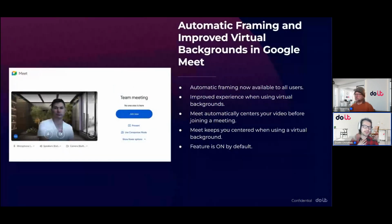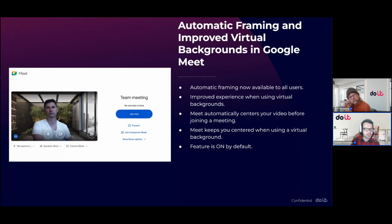We also have some new automatic framing and improved virtual backgrounds in Google Meet, and we can see what this looks like on the left. This is now available for all users, and it improves the meeting experience when using a virtual background. Before joining the meeting, you're automatically going to be centered, and Meet will also keep you centered in the virtual background. This is on by default for new meetings, and individuals have some controls there if you need.